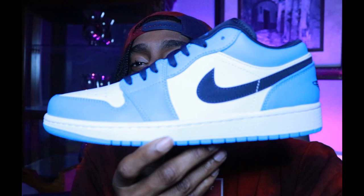I can't justify spending $500-$600 on one pair of shoes right now. You know what I'm saying? Them YouTube checks ain't hitting like that yet. So, nah, I can't justify that. But, bam, here we go. UNC Jordan 1 Lows. I love these, man.